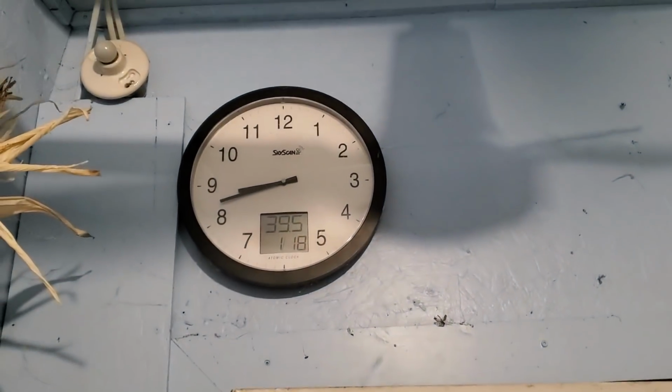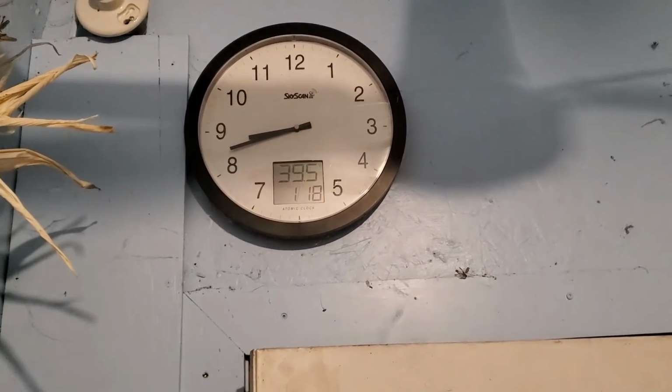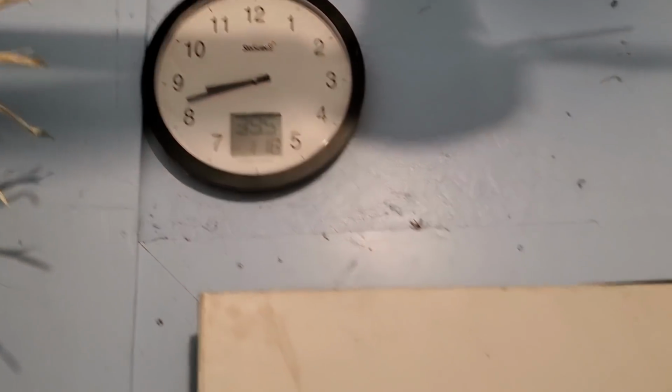I'd like to point something out to people real quick. The temperature in here, nothing else is correct. Oh no, that date is correct, isn't it? Yes. The temperature is 39.5 degrees in here.